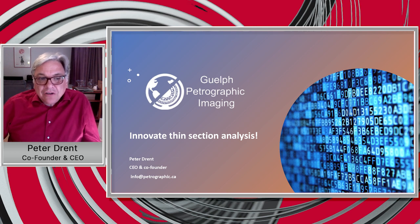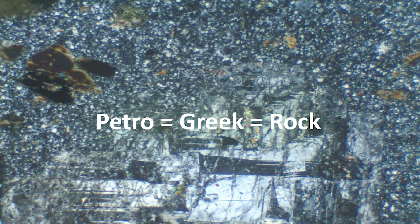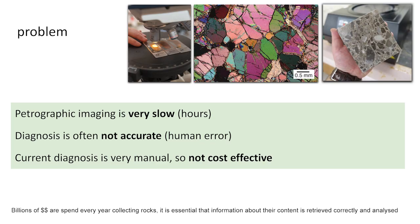Today we're going to talk about how we are going to innovate thin section analysis. The word petro originates from Greek language and means rock. Rock imaging, petrographic imaging, is very slow. It can take minutes. Diagnosis is often not accurate due to human error. Current diagnosis is very manual, so not cost-effective.